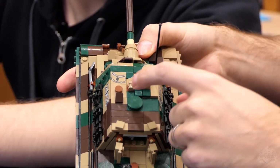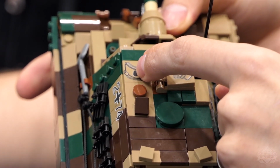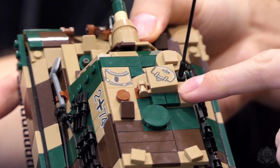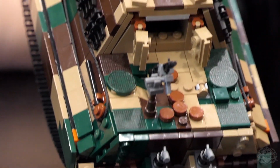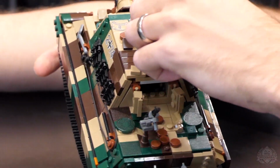And this was also something that we repurposed the artwork from the Jagdtiger or Jagdpanther, put it on different colored tile. So that's some similar artwork there we've done in the past. This is brand new printed art, same printed parts here on the back deck as the Tiger II, because that's what it was. It's basically a Tiger II just with no turret.